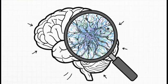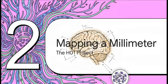To actually read that code, you have to zoom in. Way in. We're talking nanoscale. We need a map that shows every last wire and every single connection. And for that, you need a totally different kind of tool, an electron microscope, which lets us see things that are smaller than a wavelength of light. And that brings us to the H01 project. This was a massive effort to finally create that map.